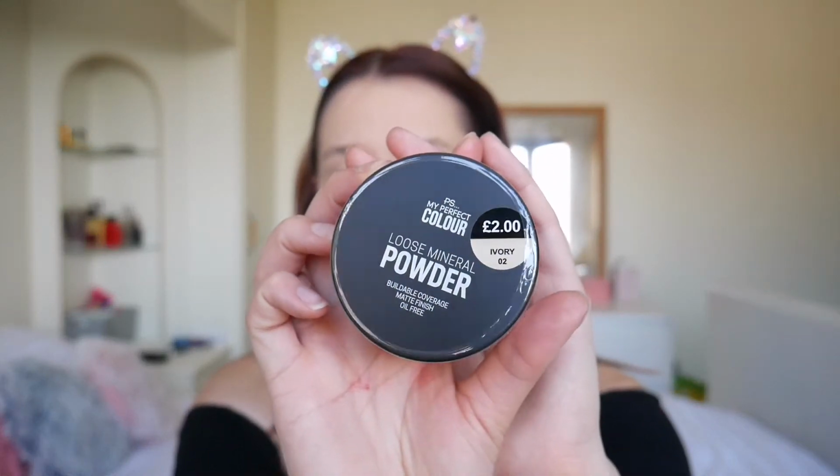Yeah, well done Primark. I like that a lot. I'm just going to set it a tiny bit, not a lot, because it is matte. I don't need an awful lot, but in order to set it, I'm going in with the matching brand, My Perfect Colour Loose Mineral Powder, and I got mine in the shade Ivory 2, and I thought if I get a little bit lighter, then I might be able to balance it out if it oxidises, but so far that's a really good colour for me.